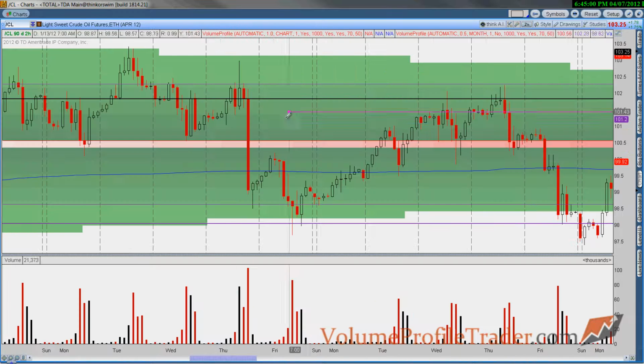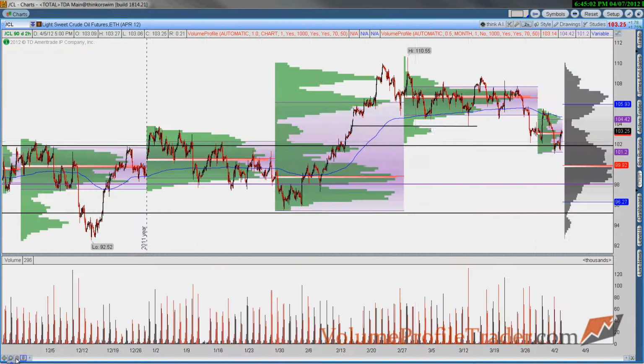So what you're seeing here, and let me zoom out so we can redo that. Failing from the point of control for February. But you can see, let me get the right tool.